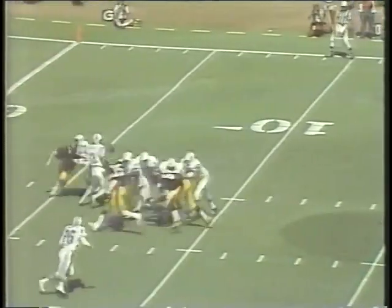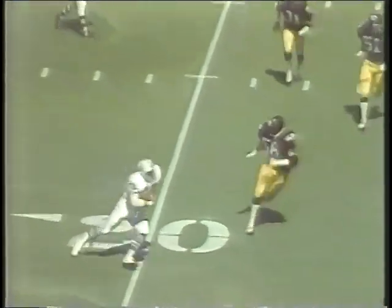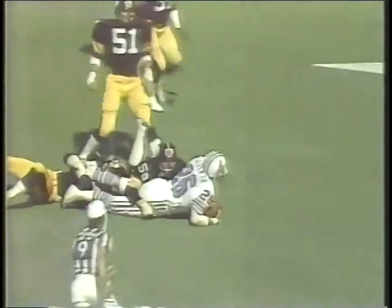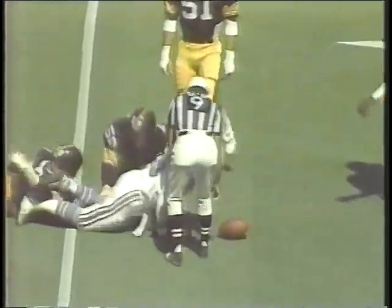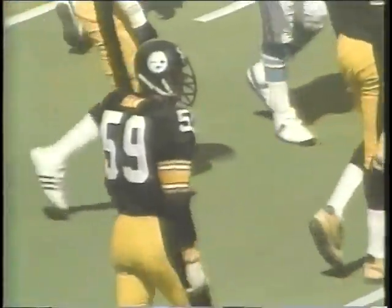He needs 7 for a first down. Dumps it off to Rob Carpenter. Here come the Steelers. Carpenter fights his way to the 27-yard line, and that'll be a first down. Carpenter, who had that big game against San Diego, although injured in the playoffs to eliminate the Chargers last year.